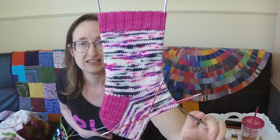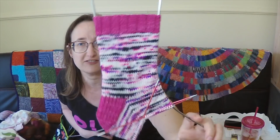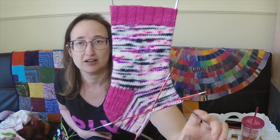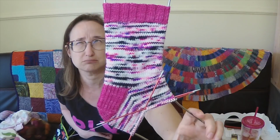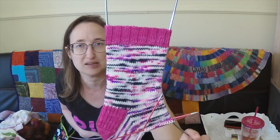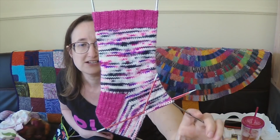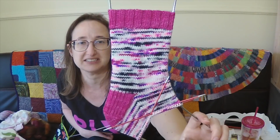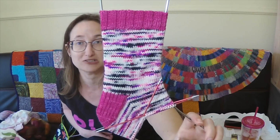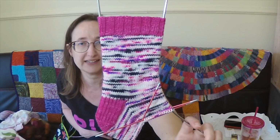This is a Northbound Knitting sock yarn, which is a 75-25 superwash merino nylon. The speckled one is called Rumpus, and the pink is called Oleander, and I have enough to do pink toes as well. And I am just loving knitting this one. This is one of those just one more row to see a little bit more of the lovely speckled yarns. So hopefully I will have a finished sock by the time we talk next.